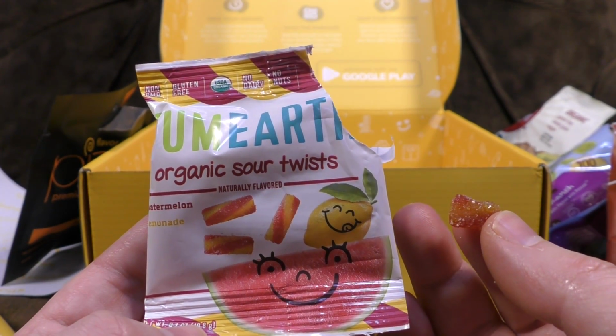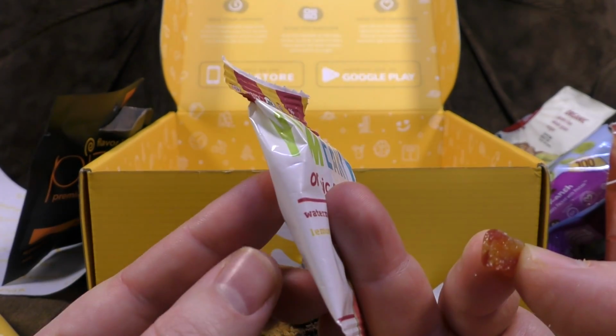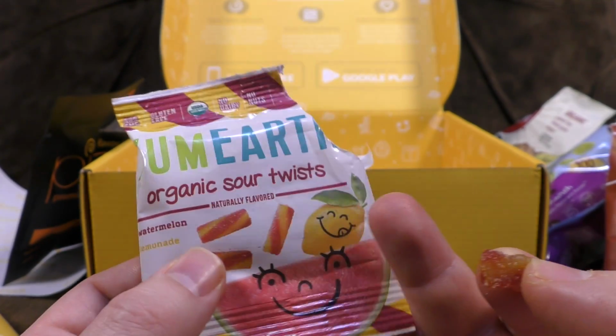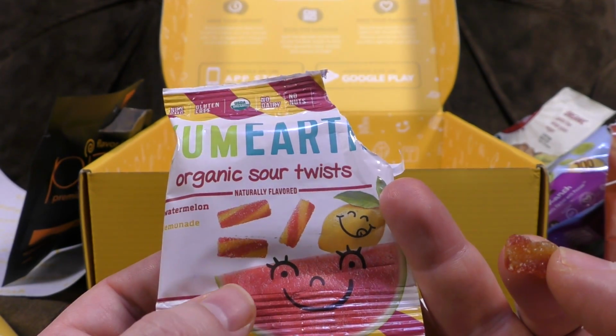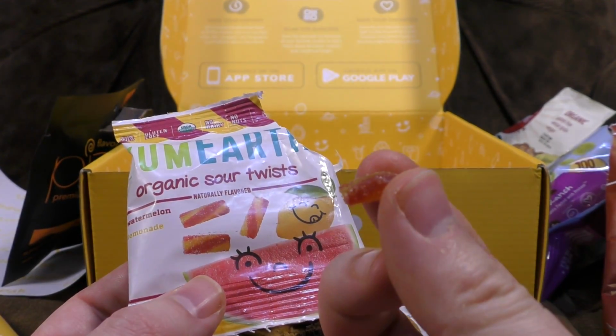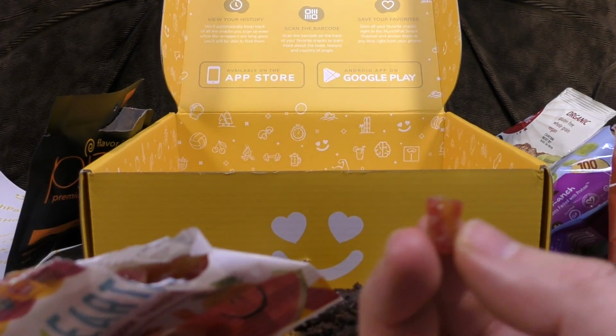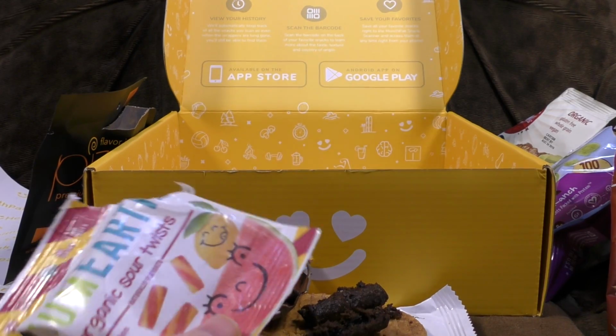And finally, non-GMO, gluten-free, no dairy, no nuts. Soccer moms love it. It's Earth. Not Ian Earth. It's Earth. Organic sour twists. Naturally flavoured watermelon and lemonade. How can you go wrong with watermelon and lemonade sour sweets? I don't know, but let's see if they have.